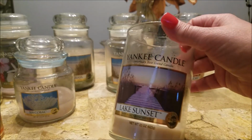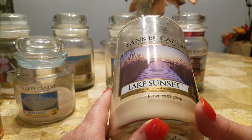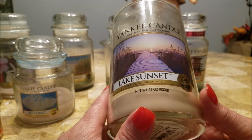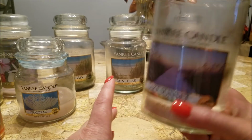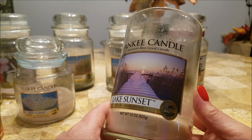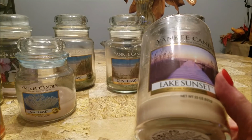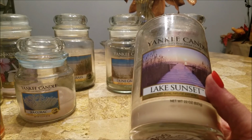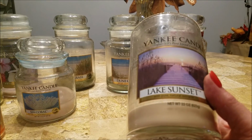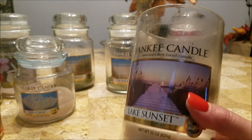Lake Sunset, as you guys know, this is discontinued. It's one I really like. To me, it's just like when I don't know what to grab, when I don't know what to burn in my bedroom, I usually just grab Lake Sunset. You know, it's not heavy, it's not strong, but I like the scent, and to me, it's just like a neutral. I just burn Lake Sunset, and then if I decide to add something to it, it usually blends with most of the type of candles I would burn in my bedroom.